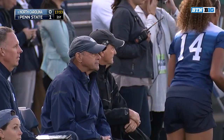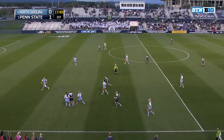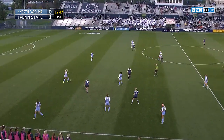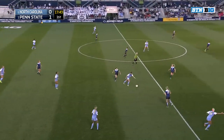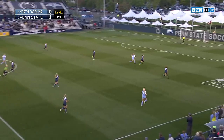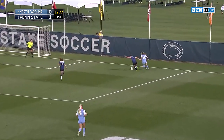Anson Dorrance, how about 21 NCAA national crowns? You pool together every other team and you still don't amount to that total. It is crazy to see how successful they've been and how long they've been that successful.